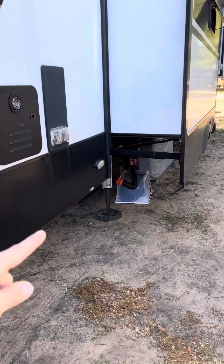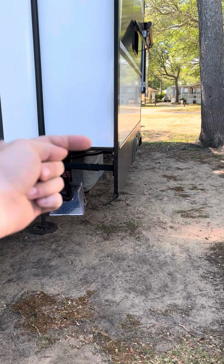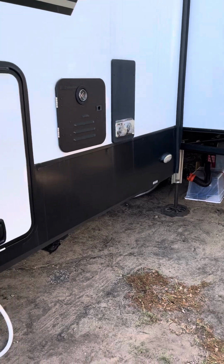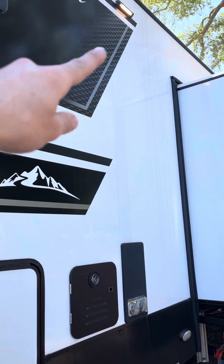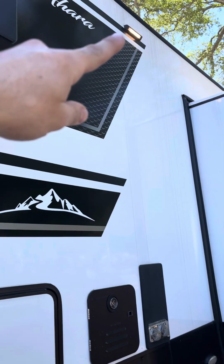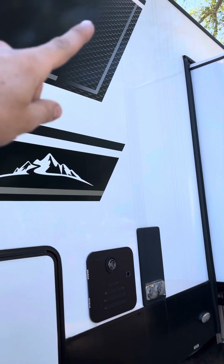Otherwise, if it's on the side, I'll run it under the camper as much as I can, and then I'll come out to connect up to the utilities for the campsite. So we do a motion light, which is right here, and our Hera came with this motion light, which I really like. It's hardwired in with the battery, so it detects motion and comes on.